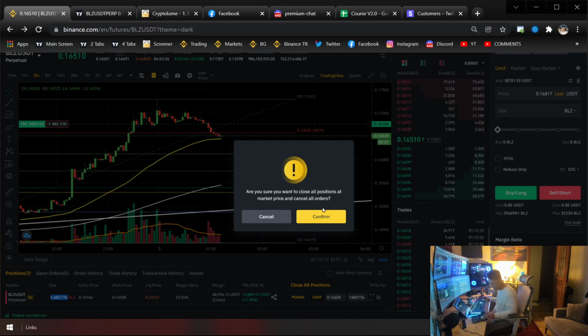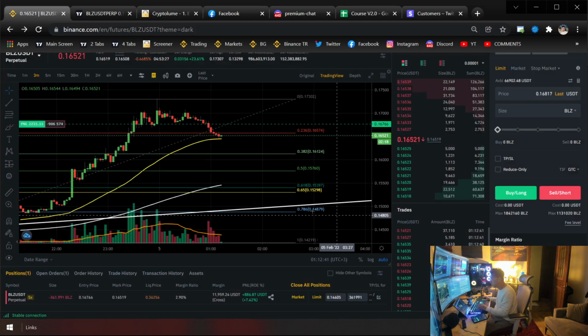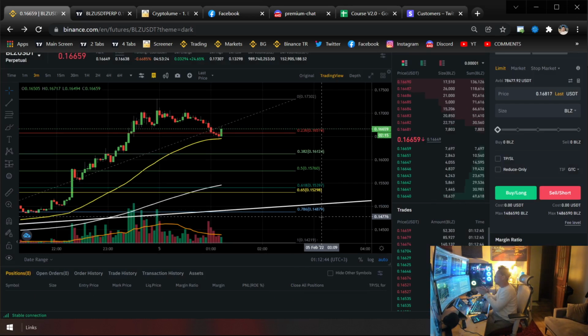I'm gonna do it in 2 seconds. Yeah, I think I'm gonna take this profit right here. So I'm gonna take this profit right here of 3,400 or so. Just do it, or 3,600. Not bad. Close everything. Oh, it got a big spike up. So probably only about 3,200. Fuck it. I'm done.